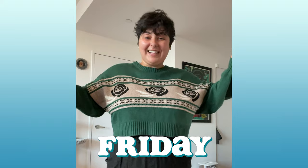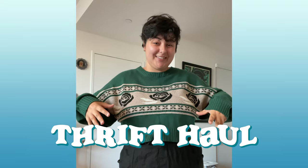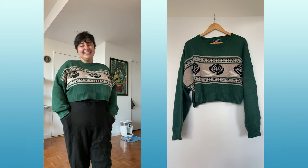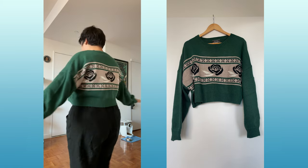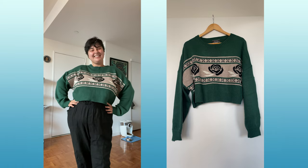Hello, happy Friday. So I know I said I wouldn't see you again until Saturday, but I wanted to do my tiny little thrift haul of all the fun pieces I got earlier. So let's start with this one. The first piece I got is this cropped knit sweater from the brand Blue Blush. It's a really fun green color, and I think it'll be perfect for layering this winter.